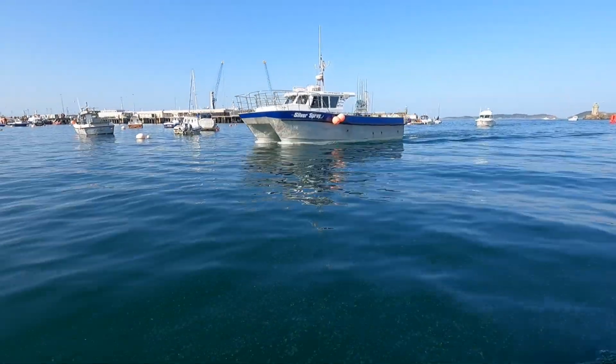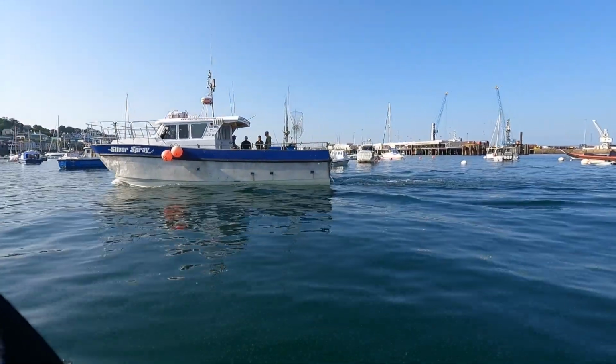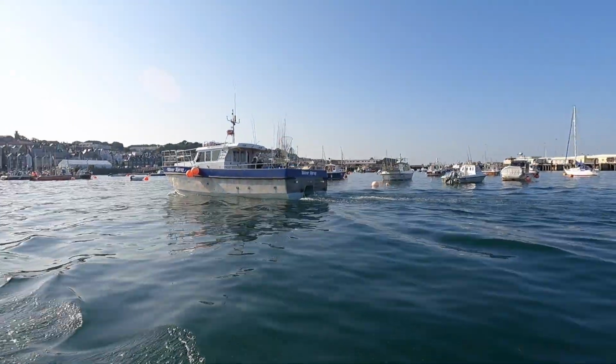Looks like we got the both silver spray boats. That's number 1, and number 2 comes in about an hour later. They must be on a fishing trip over from Poole.